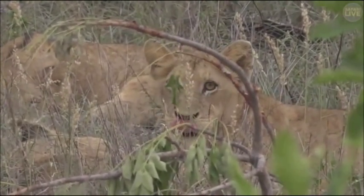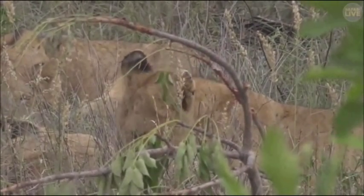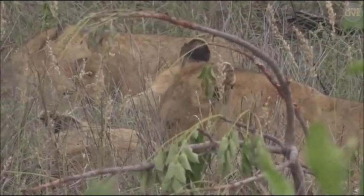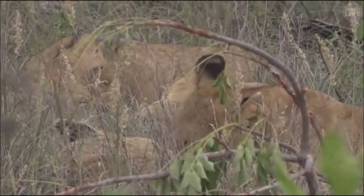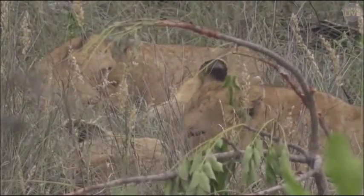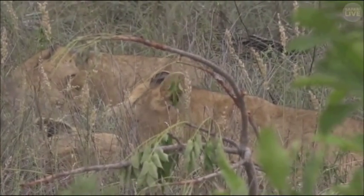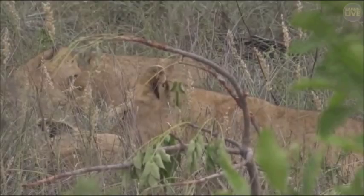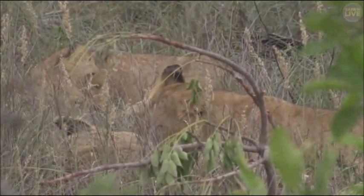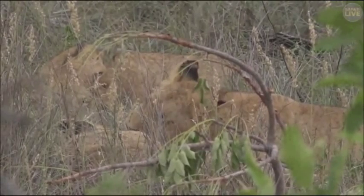Then lions have been known to adopt and nurse cubs that are not their own. And all lionesses will try and defend cubs, but looking after as in mothering and looking after as in defending are two different things. But definitely all lionesses will have a maternal feeling when it comes to the well-being of all of the cubs within the pride, as and when they are under threat from other lions and/or hyenas and/or wild dogs.